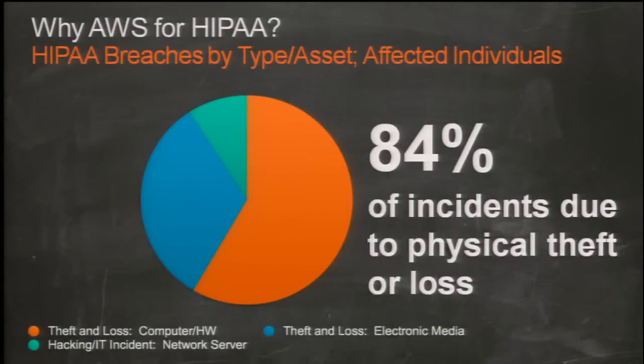I think one of the things that Control Group found when we were doing our research into HIPAA compliance and understanding how AWS fits for that, came up with some interesting statistics that I think prove that Amazon is actually a really great platform for HIPAA-compliant applications. Whenever there's a breach of personal health information, the organizations have to send that information to the Department of Health and Human Services. So we collected all that data.